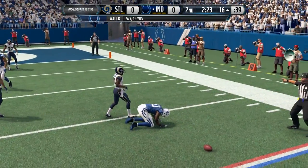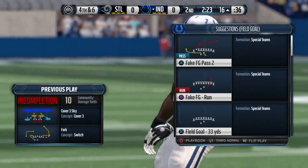What a hit that time. Good anticipation that time by the defender.